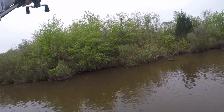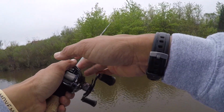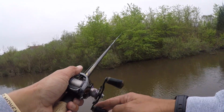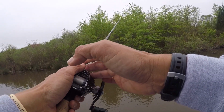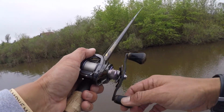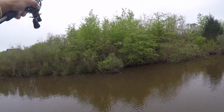One of the things I think is really important fishing for spawning fish like this, where you're in off-colored water and you're flipping for fish that you are pretty certain are on beds but you can't see them, is making a nice soft presentation as much as possible. And that takes a lot of practice.